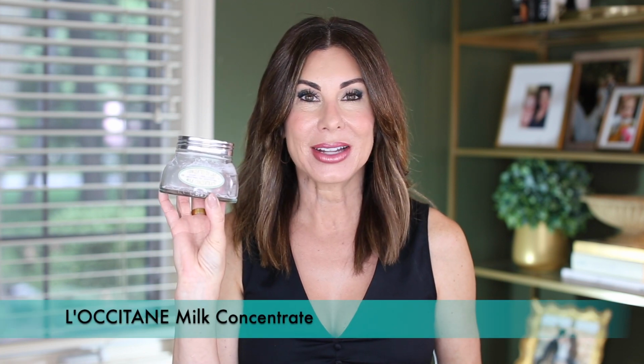But great razor. Just love using a man's razor. So much better than a woman's. Such a lovely product that I love is the L'Occitane Milk Concentrate.